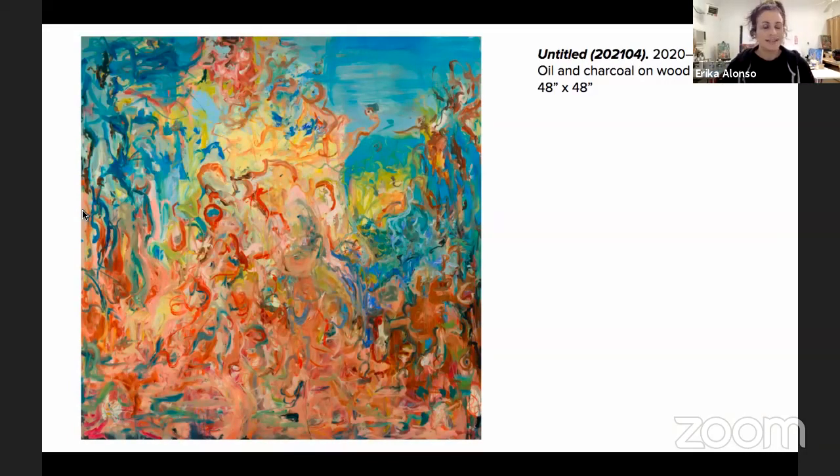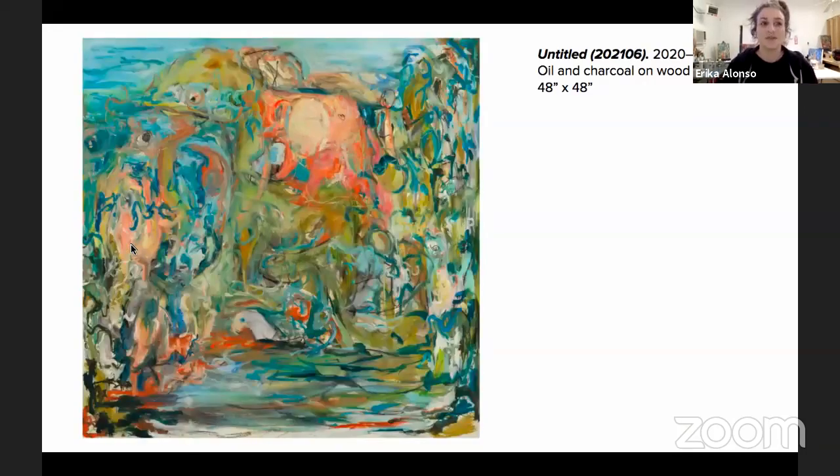If I had to categorize my work, I would say it's something along the lines of abstract expressionism or visionary abstract. And in describing it, I would say it's a glimpse into my inner world full of creatures and beings, feelings of shapes and lines and color. So today I would like to share with you some of my recent paintings and the process and thinking behind them.